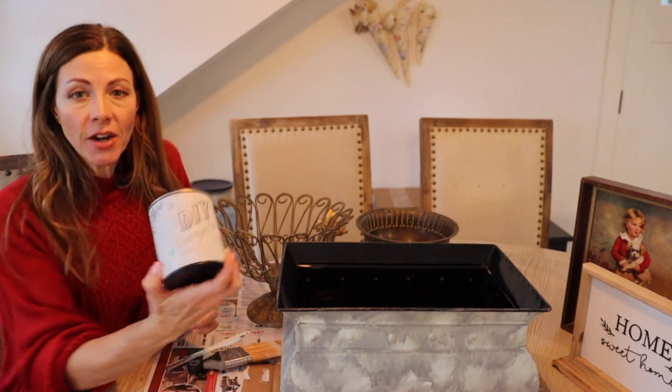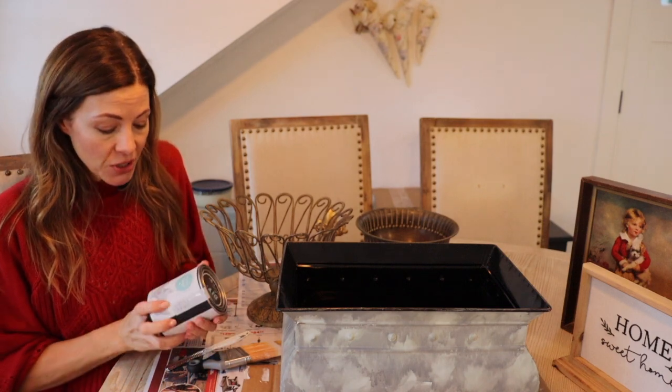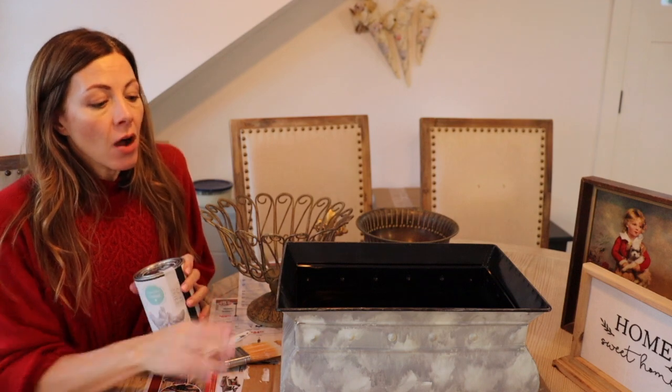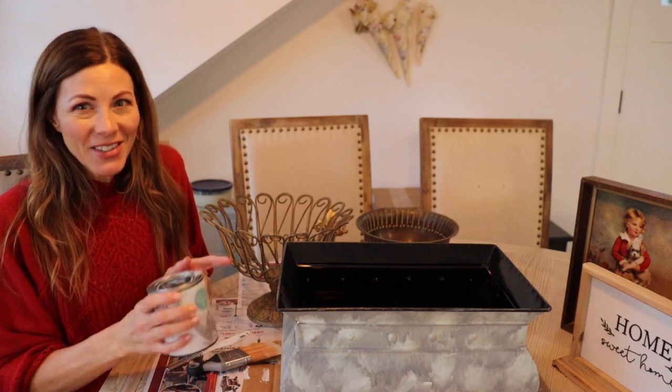In my last video, I used DIY cottage color paint in white linen, and when I ordered that paint, I also ordered this color, which is Gray Skies. So I'm going to use this color on these pots and then probably do like a white dry brush over them to give it a two-tone look. So let's get this opened, give it a good stir, and then start painting.